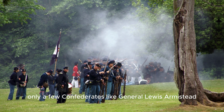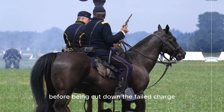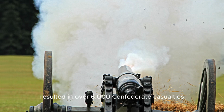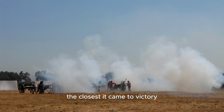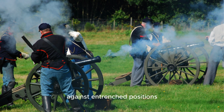Only a few Confederates, like General Lewis Armistead, breached the stone wall at the angle before being cut down. The failed charge resulted in over 6,000 Confederate casualties in under an hour. Pickett's charge symbolized the Confederacy's high watermark, the closest it came to victory, and showcased the futility of frontal assaults against entrenched positions. On July 4th, Lee began a grueling retreat to Virginia.